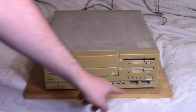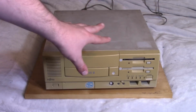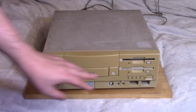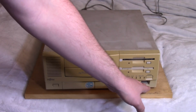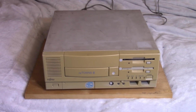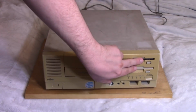So I guess these are like mouse connectors or gamepad connectors, because this was a big gaming PC in Japan, so that would make sense that there would be two on the front, kind of like a console. They even made a consoleized version of this called the Marty. So there's the power button, two floppy drives.